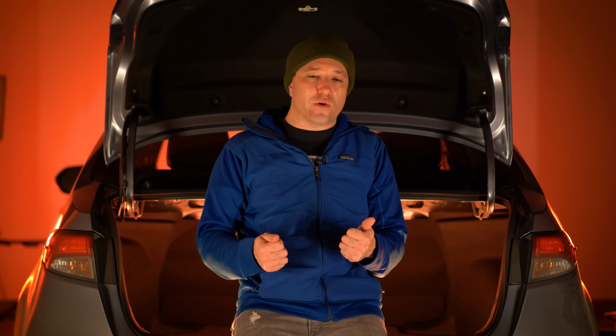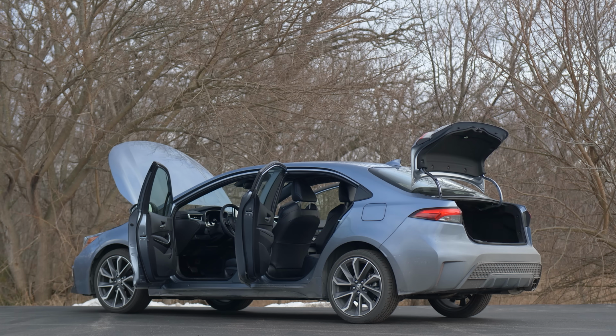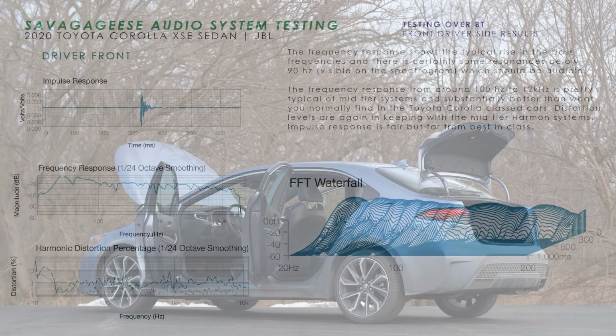And I see this a lot. Companies think sporty, sporty, sporty. That doesn't even mean anything anymore. And oftentimes companies think, well, if we make it feel stiffer and the steering feels quicker, people are going to like it. But then they trade off ride quality where you actually use the car every day. And the Corolla does a good job at balancing them both. This is a smooth riding car that doesn't crash over bad pavement, and it still retains some fun to drive aspects.